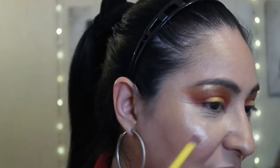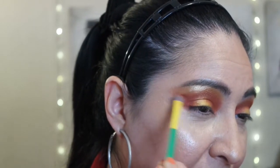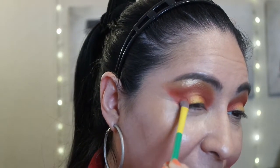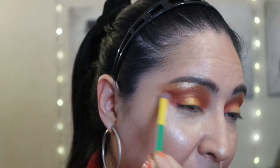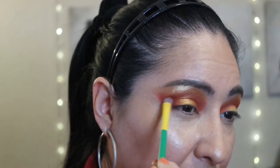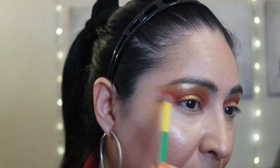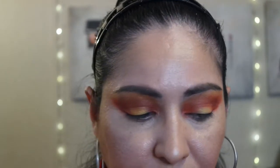This is the thing about doing one eye off camera, the other eye will just never come out the same how you want it. They will never come out the same. So I don't like doing one eye off camera and one eye on camera. I like to do them both, but for the sake of time, because these videos do run long, I went ahead and I did one eye off camera. So basically we got the basic pattern down already.